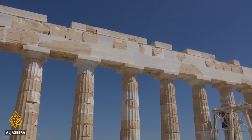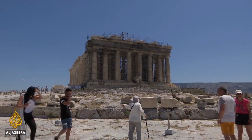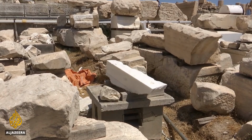Much of the damage to this 2,500-year-old temple was caused relatively recently. Just over 200 years ago, the 7th Earl of Elgin removed dozens of sculpted panels. To get to them, he hoisted masonry off the roof and dashed it to the ground. To remove something, you have to dismantle whatever's on top of it. It's not like pulling a book off a shelf.